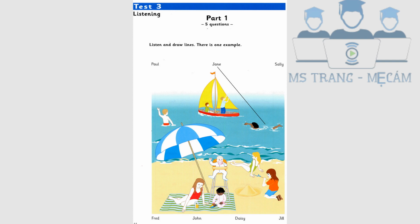3. Where's Paul? He's sailing. Sorry? Paul's sailing. He's in the boat. Can't you see him? There are two boys in the boat. Yes, Paul has curly hair. Is he standing or sitting? He's standing. OK, I can see him.